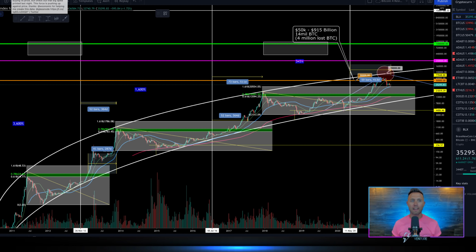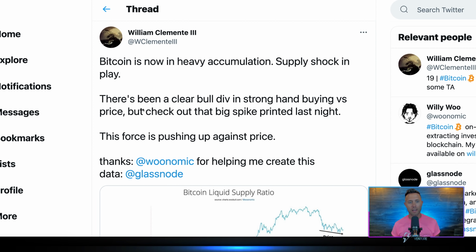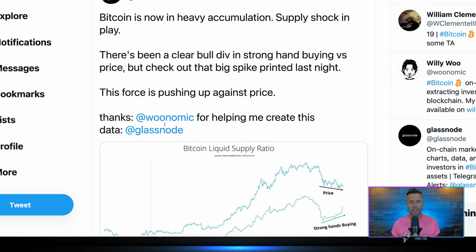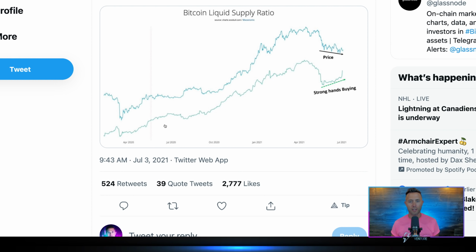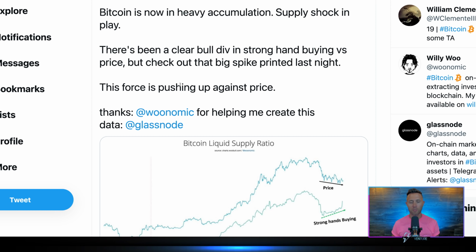So let's dig into the data. William Clemente just providing some really good on-chain metrics for Bitcoin. Bitcoin is now in heavy accumulation, supply shock in play. There's been a clear bullish divergence in strong hands buying versus price. But check out that big spike printed last night. Keep in mind, this is a July 3rd tweet. This is a couple days ago. But this force is pushing up against price.